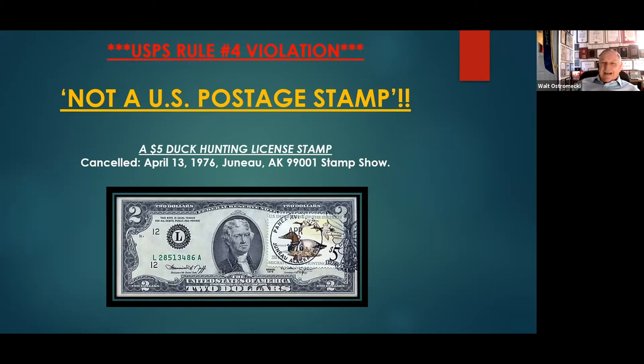Well, that's a duck hunting stamp. It's for a license to hunt ducks. Yet it's canceled on April 13th. This technically is a postal violation. Only U.S. postage could be used, not a $5 duck hunting stamp. Why was this created? I've never been able to find out, but it was brought to a show and canceled.